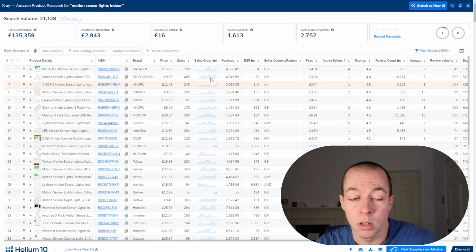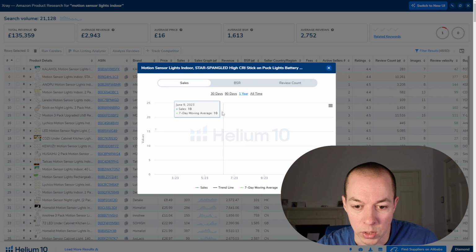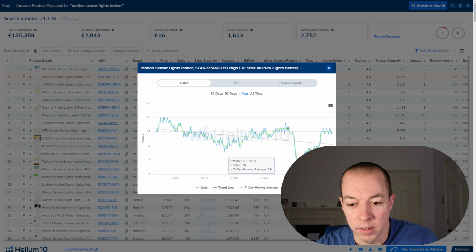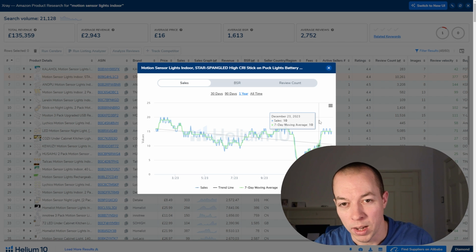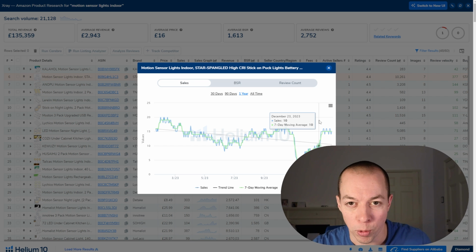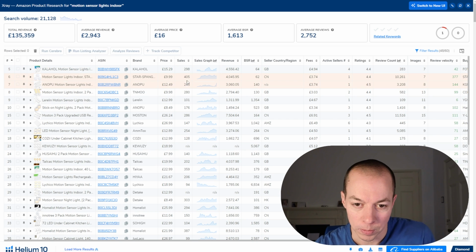Sales graph: you can use it to validate the seasonality that we saw on the search volume. So you can click on individual products to see how they sell throughout the year as well. And you can see there's a little bit of seasonality there. And each product will perform differently, so don't read too much into an individual product. Look at at least 5 products and look for patterns across the board to see if there's seasonality issues there.